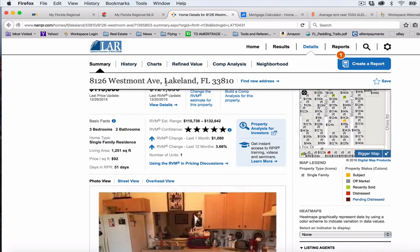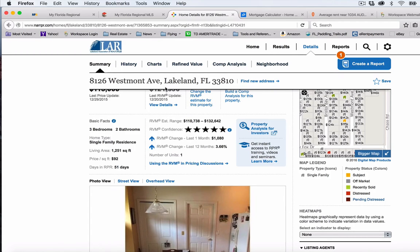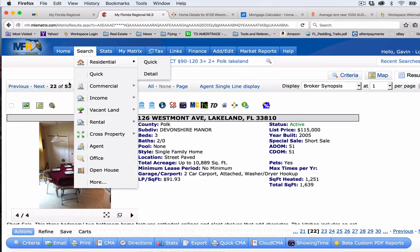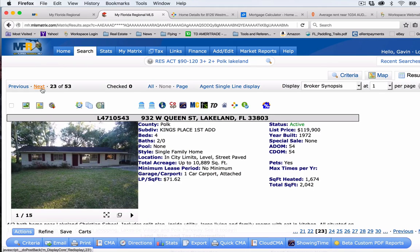So that is kind of my system. It's, you know, find a house where you can get at least 10% value, do a 70-30 loan to value, and then finance it out. And you should be able to cash flow 500 or fairly close to it, at least in my market, and I'm in the Central Florida market.